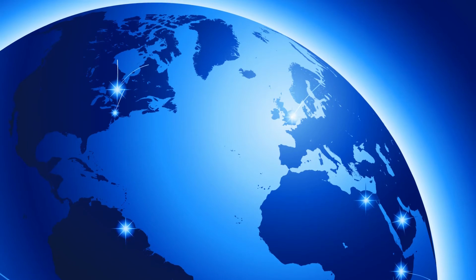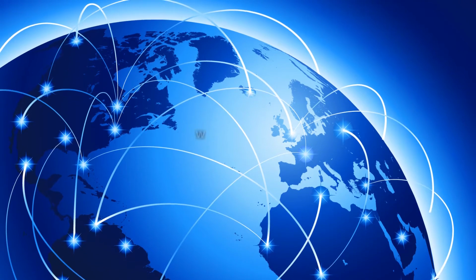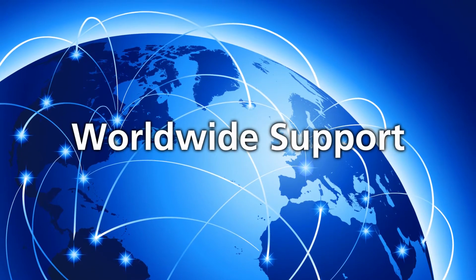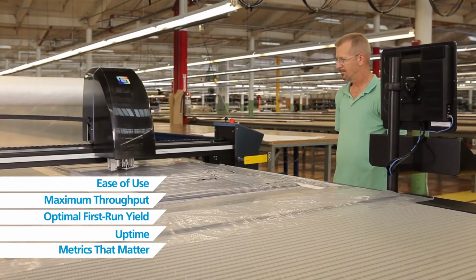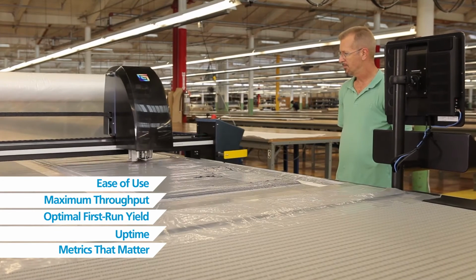We've sold over 10,000 cutters over the years, but we don't just sell cutters. Our applications, service, and support professionals around the world work side by side with our customers every day, helping them find ways to maximize the returns they get on their cutting technology investments. It's the best way we know to encourage you to turn to Gerber as your business evolves and grows.